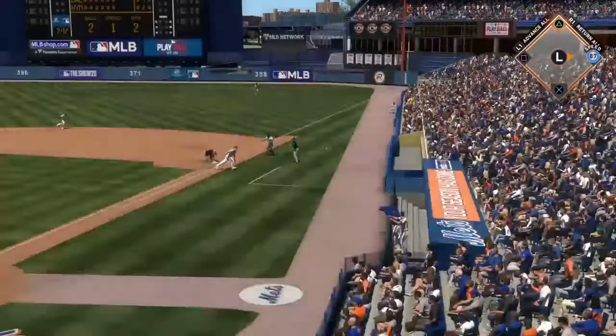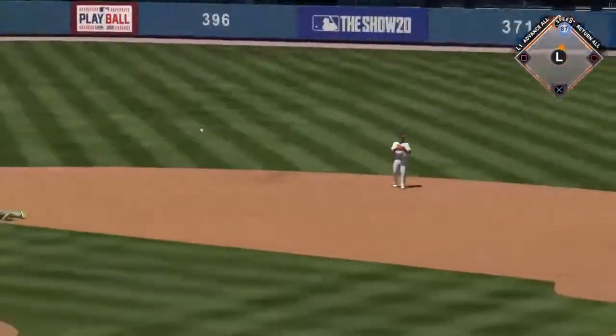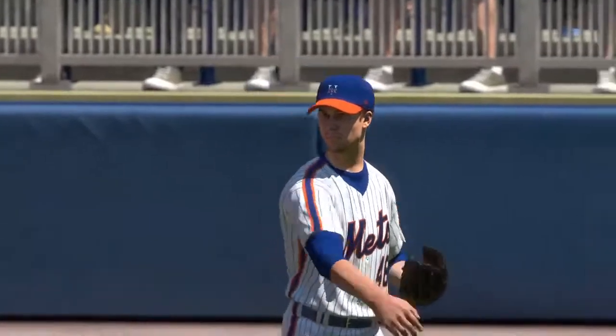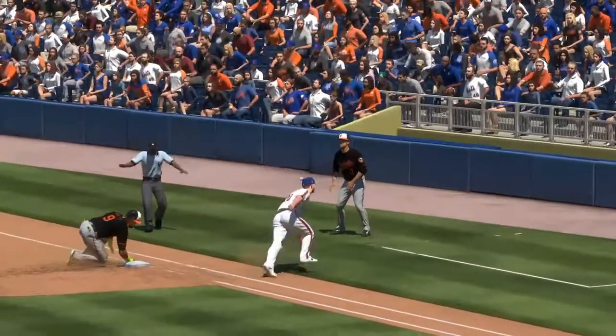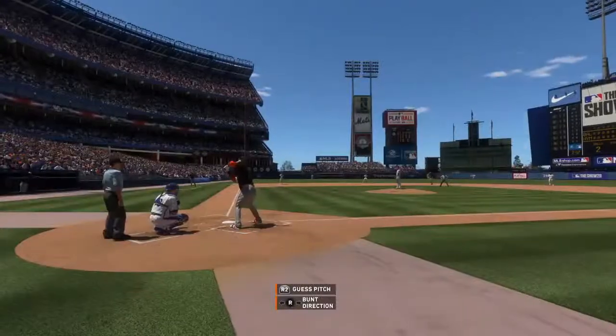Before the delivery, a check on that go-ahead run at first. Throw is up the line as it gets away. Throw won't get him. You know, I think he tried to be even quicker with his pickoff throw over to first that time than the move he showed earlier. And when you do that, sometimes your feet and arm aren't in sync, and it causes you to throw it away just like that one.